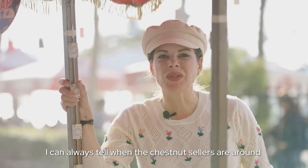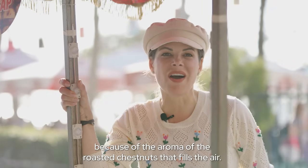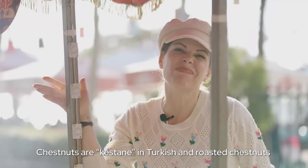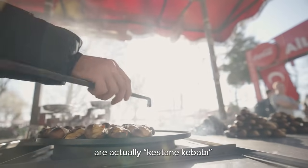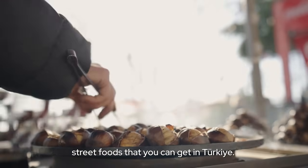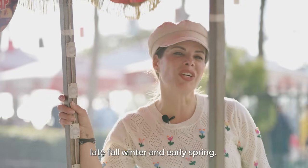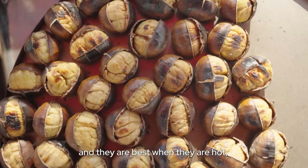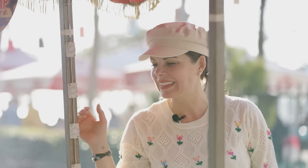I can always tell when the chestnut sellers are around because of the aroma of the roasted chestnuts that fills the air. Chestnuts in Turkish are kestane, and roasted chestnuts are actually kestane kebabı. Chestnuts are probably one of the most unique street foods that you can get in Türkiye. They are most popular during the colder months, late fall, winter, and early spring. You have to buy them by the gram, and they're best when they're hot. So I really suggest that you only buy as much as you're planning to eat.